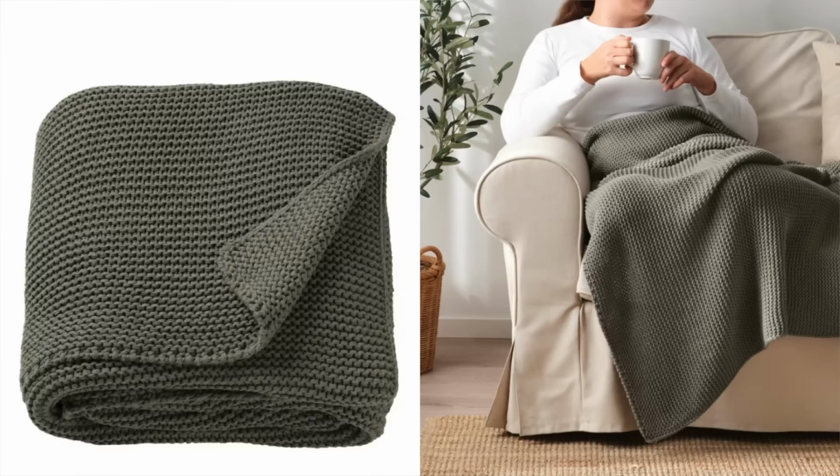All right, next up is this throw, and I'm seriously considering replacing this throw with this color just because I absolutely love the tone of it. It's absolutely beautiful and adds a nice little pop of color for spring. And now that spring season is here and summer is coming up quite shortly, I just thought that this was a really great option. I love IKEA's throws. I feel like they're really great quality. They're always super affordable, so it's something that I like to look out for when I go there. And this is a new one that I definitely think you should check out.